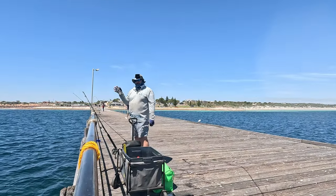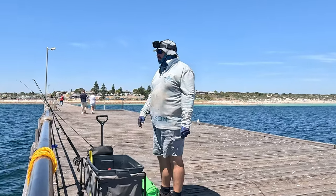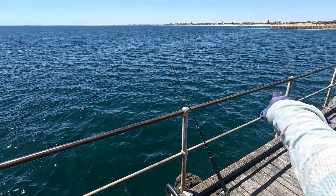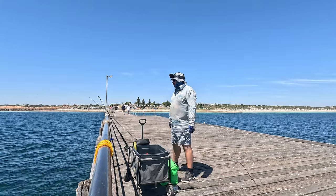So we've just swapped over, I guess, the whiting rig and the teaser. So I brought the teaser up close to this end, just because I think there's a bit more sandy patches down there, and put the whiting rig down there. We'll see how that goes.